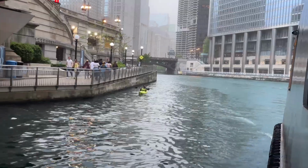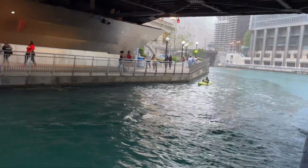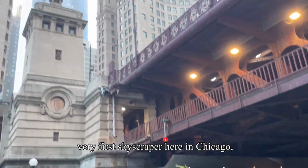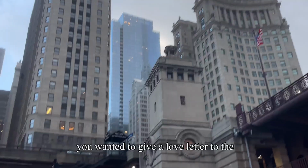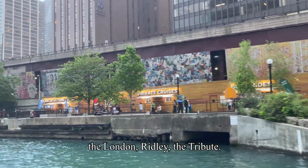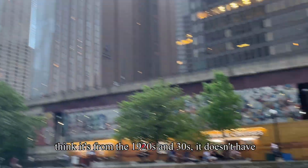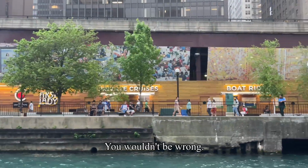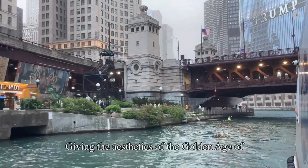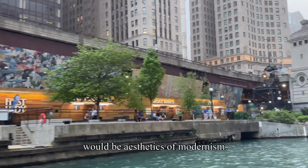Tower, built in 1989 by Adrian Smith. Adrian Smith, who also gave you the Trump Tower as well as the Burj Khalifa. Now, when he had the opportunity to build his very first skyscraper here in Chicago, he wanted to give a love letter to the original buildings that stood here, such as the Mather, the London, Wrigley, the Tribune. Now, when you look at this building, you may think it's from the 1920s and 30s. It does have the aesthetics of Art Deco, and you wouldn't be wrong. But this right here is known as Eco Deco, blending the aesthetics of the golden age of architecture, known as Art Deco, with the aesthetics of modernism.